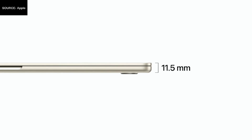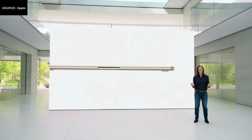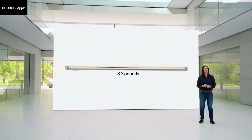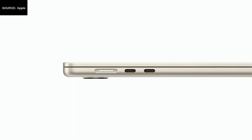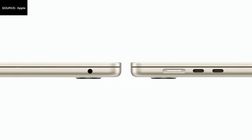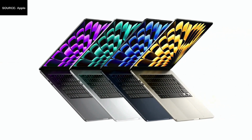It's only 11.5 millimeters thin, making it the world's thinnest 15-inch laptop. And it's easy to carry around at just over 3 pounds. It features MagSafe charging, 2 Thunderbolt ports, and a headphone jack for versatile connectivity. And it comes in 4 gorgeous finishes, including Midnight and Starlight.